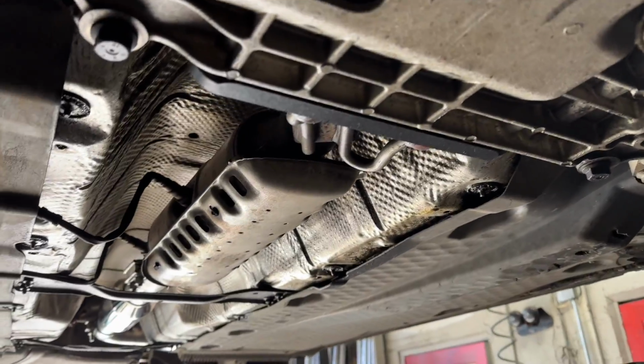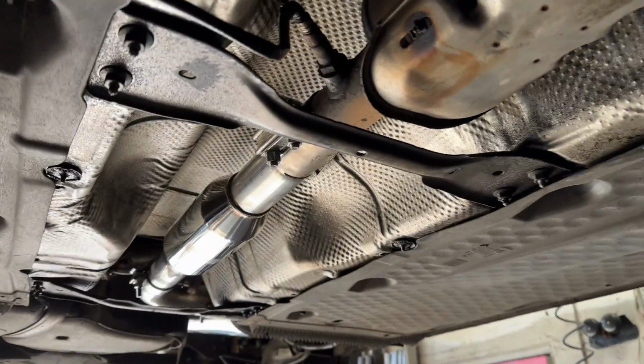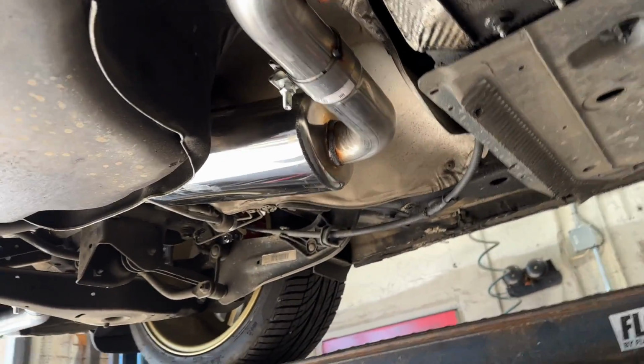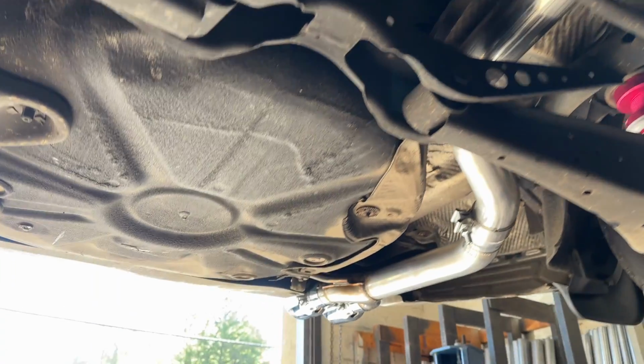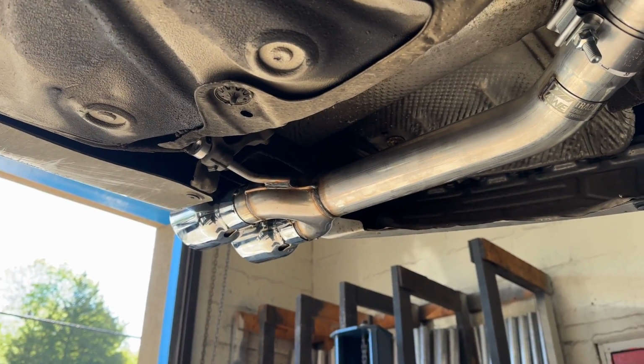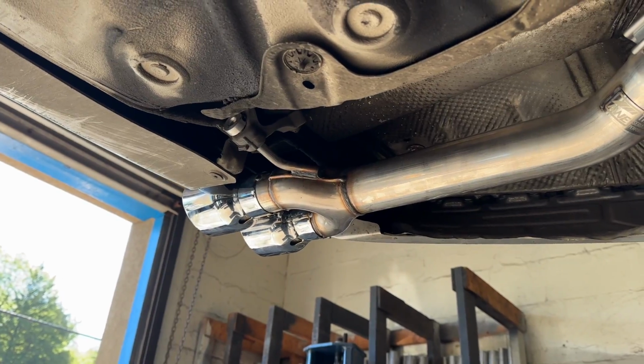Anyways, factory converter right there. And this is where the kit starts right there. Resonator, all stainless steel, nice and shiny. Right there into the new muffler, over. And then it comes with the dual tips. Stock on it, they replace that with a Y pipe and put 2 tips right there.